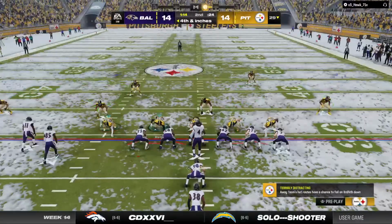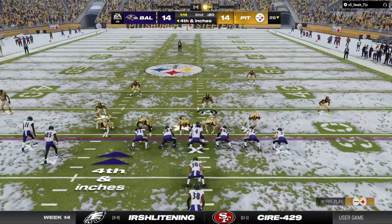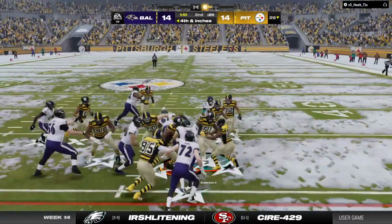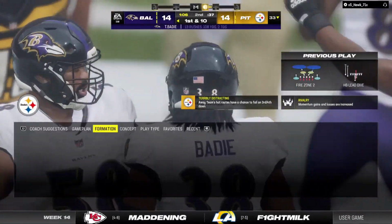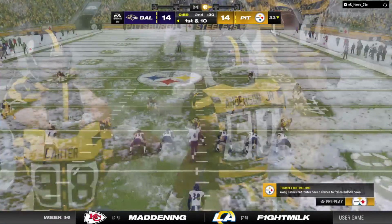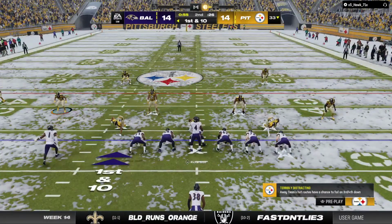And in their own territory, needing only a few inches, they're going to line up to go for this thing on 4th down. They'll try and run for it. And he's able to get it to the 33. Good enough for a 1st down. They only needed a few inches, but still some anxious moments there, but they do convert on 4th. The 4th down run successful.